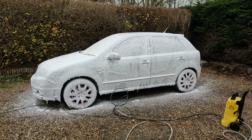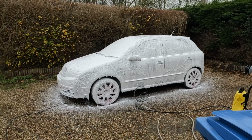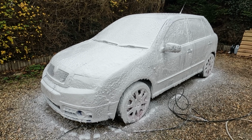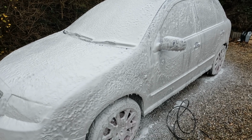Just want to get all that used up because I want to trial some of the Auto Glim shampoo. As much as it says put it in a bucket, which I'm going to do, I'm also going to put it in the cannon and see what the delivery's like. Anyway, it's been a while since I've done thick foam.